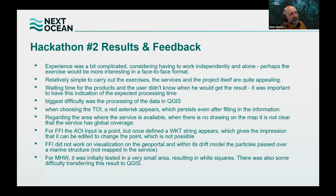Biggest difficulty was to process the data in QGIS. I think that's also good on their side. They need that experience. I think that interaction with geographic information systems is important for their work. Then when choosing the time of interest, the red asterisk appears, which persists even after filling in the information. So that's a glitch that we need to correct.